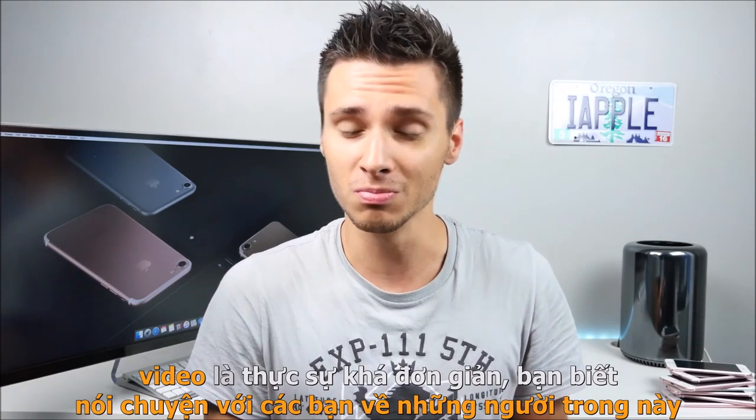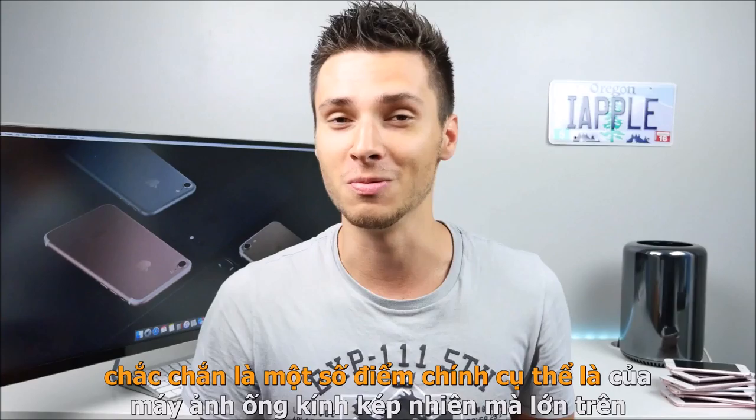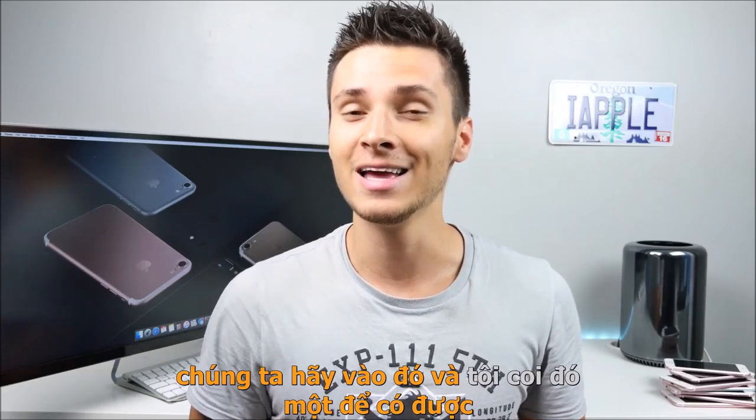It's actually pretty simple, not too much of a difference, but there certainly are some key points, namely, of course, that big dual lens camera on the back of the 7 Plus. But other than that, there are a couple smaller ones. So let's get into that and consider which one to get and why.